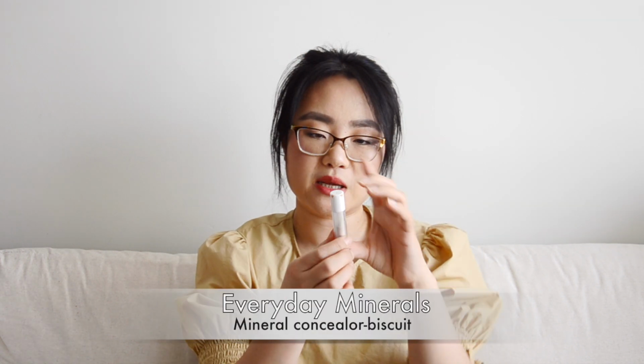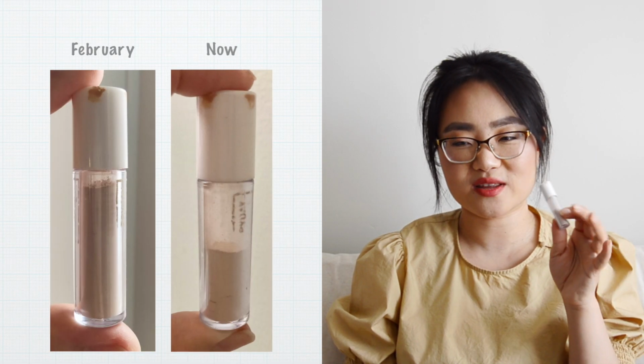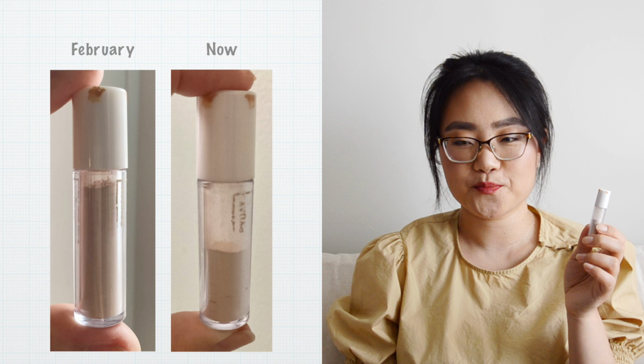Another one is this Everyday Mineral Concealer. I think the color is Biscuit. I totally forgot to mention this in my most recent video. I actually did use this one fairly consistently. So this is how much product I had with this concealer at the beginning of the year compared to how it looks now. I'm quite excited to be panning this, and I don't think it's going to take me that long based on the progress I've made so far.